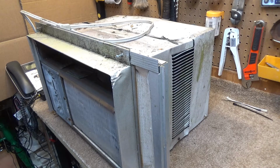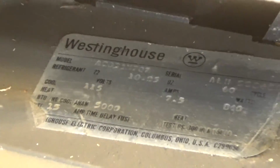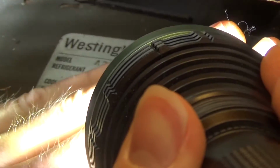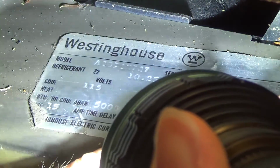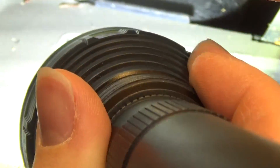So this is, I imagine, a 5,000 BTU unit. Actually, there's no point in guessing. We can take a look at the information and find out for sure. Yeah, I ain't reading. I gotta get a flashlight. Excuse the flickering on the image for the moment while I have the flashlight on. This is model AC051M7Q7. It's 10.25 ounces of R22. Rated for 115 volts, 7.5 amps, 840 watts. It is in fact 5,000 BTU.